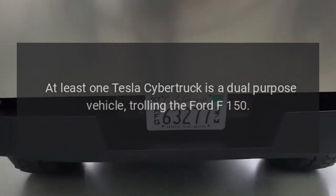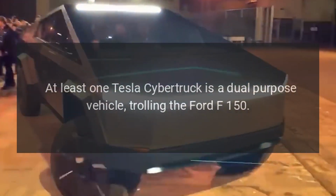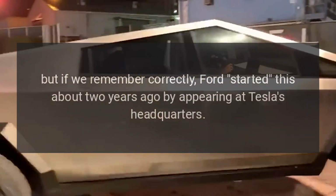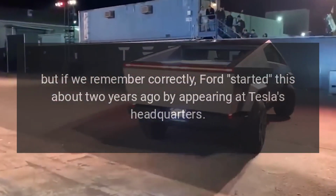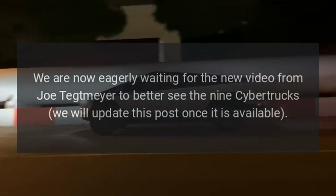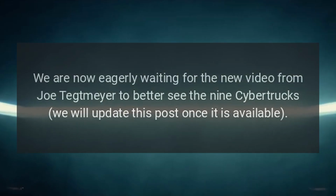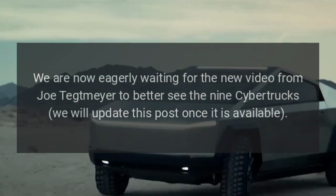At least one Tesla Cybertruck is a dual-purpose vehicle, trolling the Ford F-150. But if we remember correctly, Ford started this about 2 years ago by appearing at Tesla's headquarters. We are now eagerly waiting for the new video from Joe Tetmeyer to better see the 9 Cybertrucks. We will update this post once it is available.